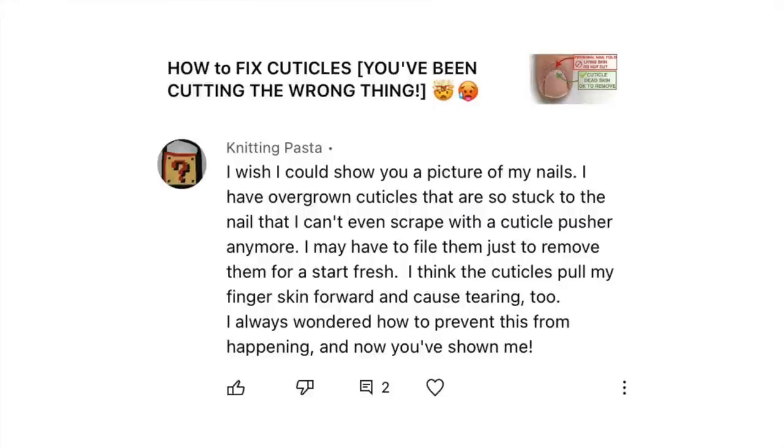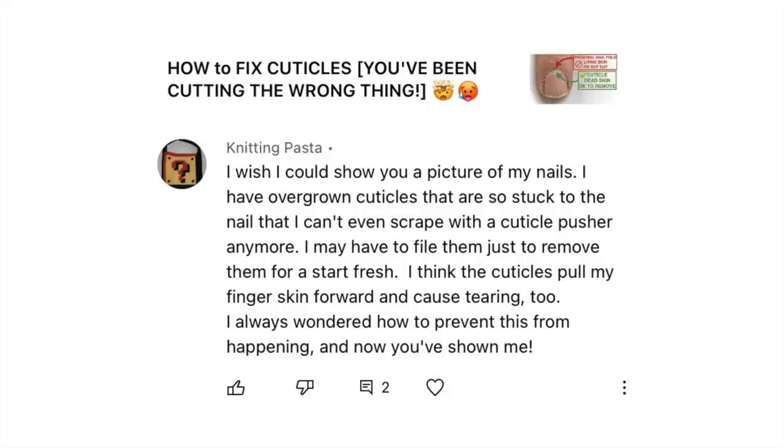I wish I could show you a picture of my nails. I have overgrown cuticles that are so stuck to the nail that I can't even scrape with a cuticle pusher anymore. I might have to file them just to remove them for a fresh start, I guess. I think the cuticles pull my finger's skin forward and cause tearing too. It's exactly what happens. I always wondered how to prevent this from happening, and now you have shown me. Yes. So again, don't aim for perfection.